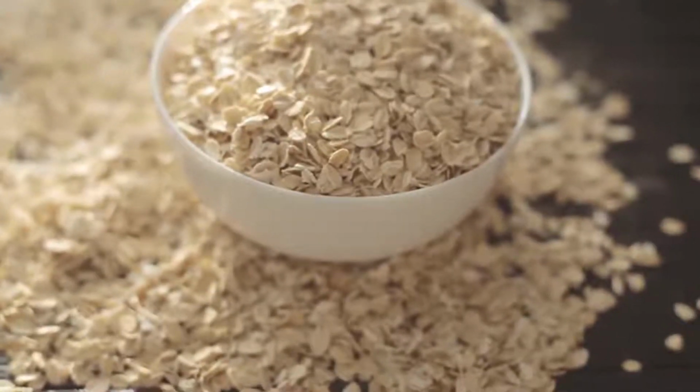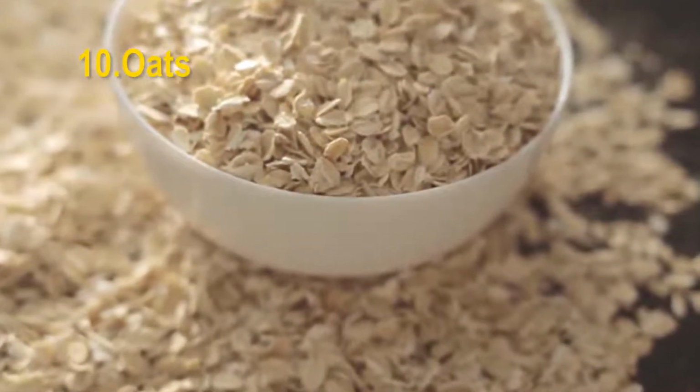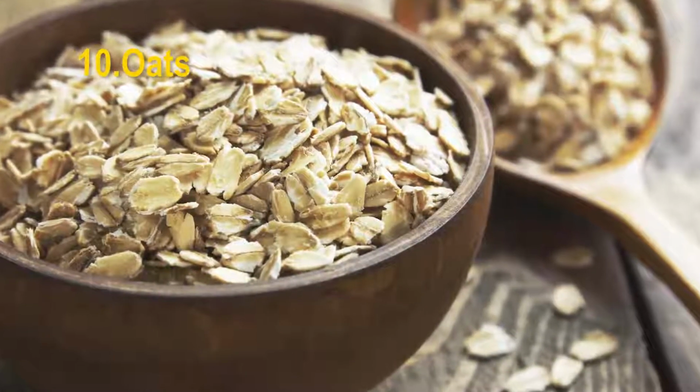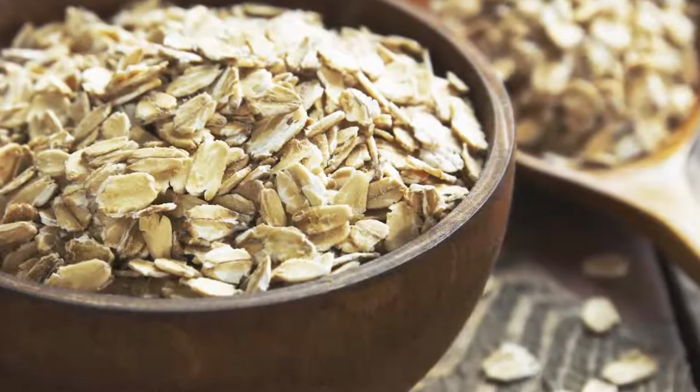Number 10. Oats. Probiotics introduce useful bacteria to your system, but the prebiotics in oats feed the good bacteria already living there, helping it proliferate.